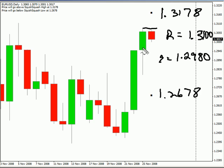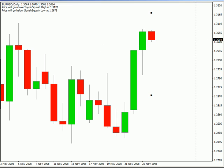Of course, this previous session did go down quite a lot before moving higher, so this one could be the same way. But going into the holidays, Thanksgiving and all, we could see this particular pair form an inside day and then have a potential trade off that. Of course, we don't have that as of yet. This pair is moving sideways for the most part, and the bias right now is sideways as well.